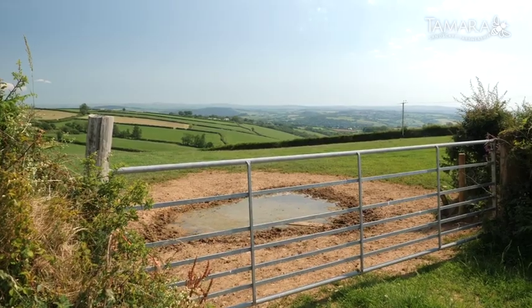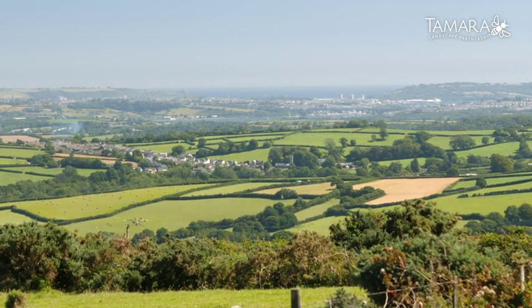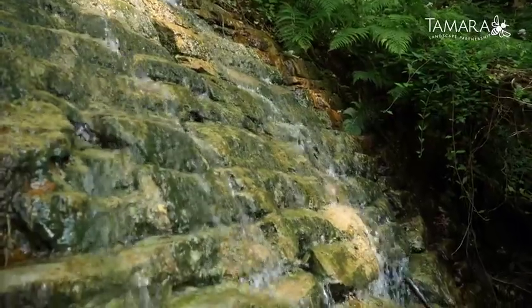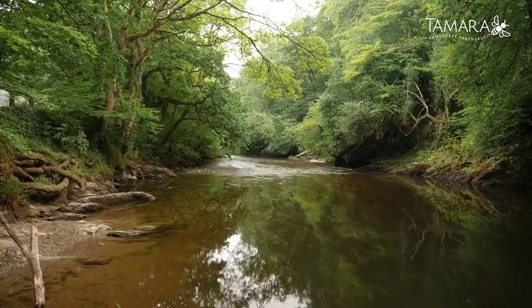This project really is for everybody who lives here in the Tamar Valley and on its edges as well. And something I'm particularly excited about is looking at what some of the barriers are for people who live right on the edge of this amazing place but don't currently use it. So we'll be looking into what the barriers are, working with them to remove those barriers and ensure that this really is a place for everybody to come and enjoy.